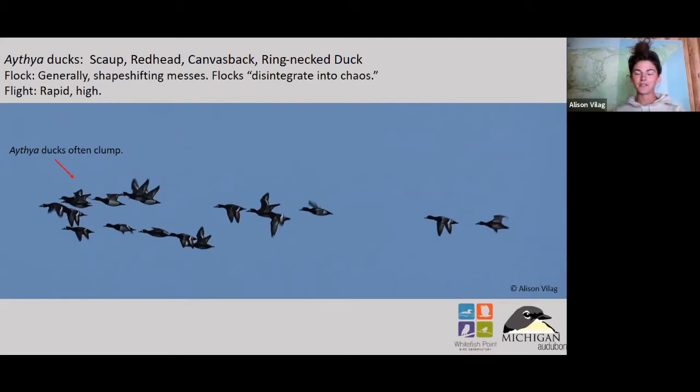Sea watching describes Aythya flocks as prone to disintegrate into chaos, and that is a very, very accurate description. The big Aythya flights at Whitefish Point actually still intimidate me a little bit, because you will have thousands of ducks passing by within the 8-hour count period, and it's very difficult to count them, to identify them, and also to single out if there's anything else in their flocks, just because they're constantly moving around and clumping up into really tight balls and then spreading out and giving you hope that you'll be able to see everything, and then they just combine back again.